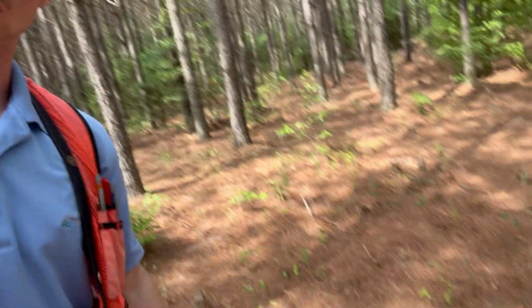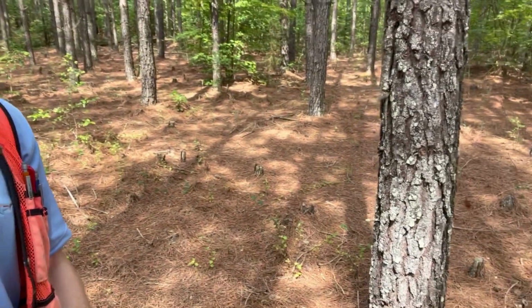When they get to a certain age, they start to compete with each other. They get too close, and they really suppress their growth. We're going to open this stand up like the two others that I just showed you, and they are really gonna grow and pop. You can see there's really nothing growing on the forest floor. It's just nothing but pine straw. And when we open this up, you're gonna see a lot of growth.